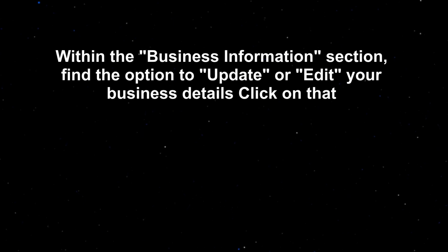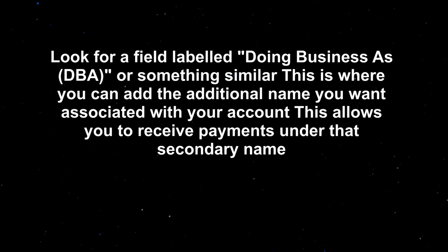Within the business information section, find the option to update or edit your business details. Click on that. Look for a field labeled Doing Business, DBA, or something similar. This is where you can add the additional name you want associated with your account. This allows you to receive payments under that secondary name.